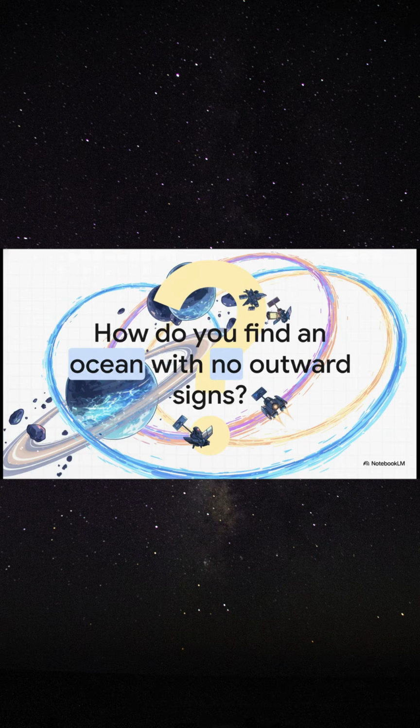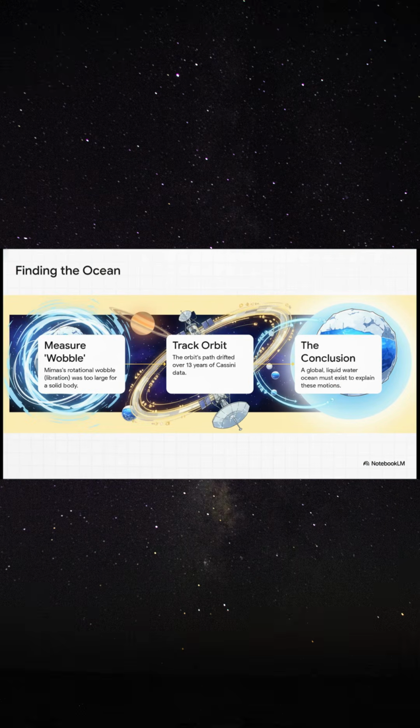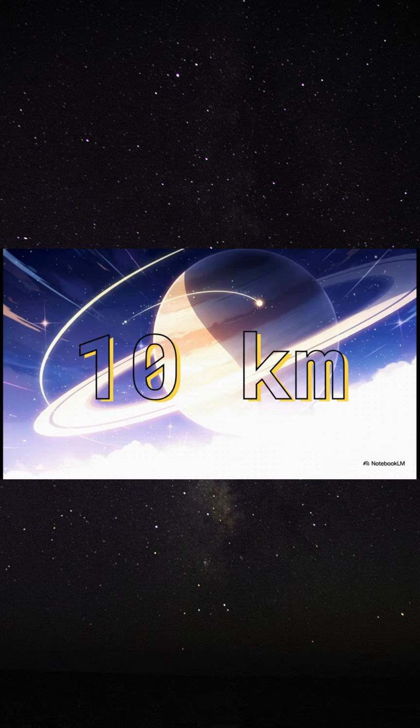Okay, so how do you find an ocean you can't even see? Turns out, you don't look for it. It's kind of like spinning an egg to tell if it's raw or hard-boiled. The inside changes everything. By digging into old Cassini data, scientists saw that Mimas wobbles way too much for a solid body. Its orbit drifted by 10 kilometers. A tiny shift, but it was the smoking gun for a liquid interior.